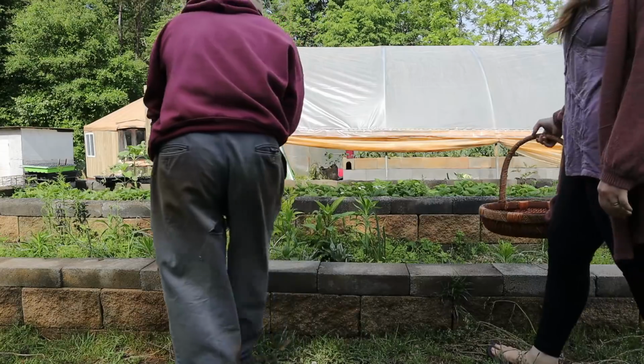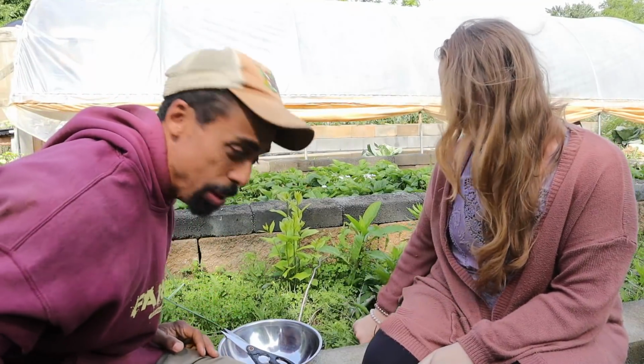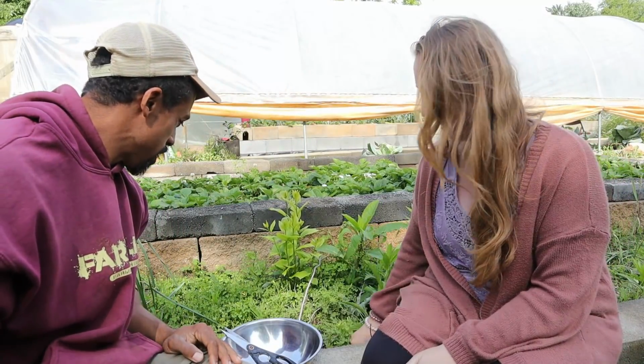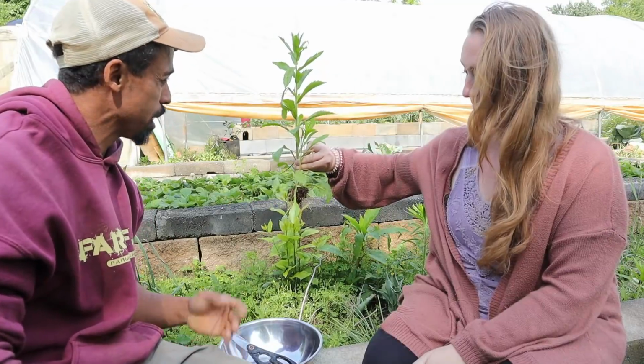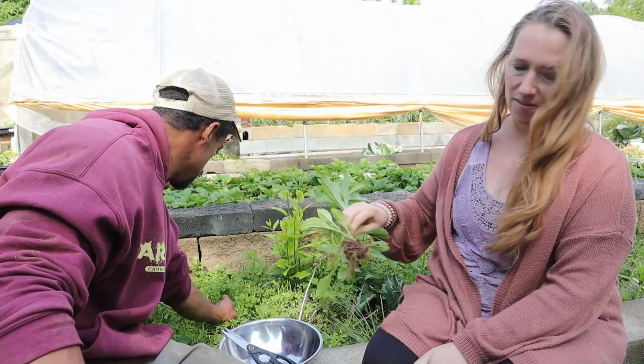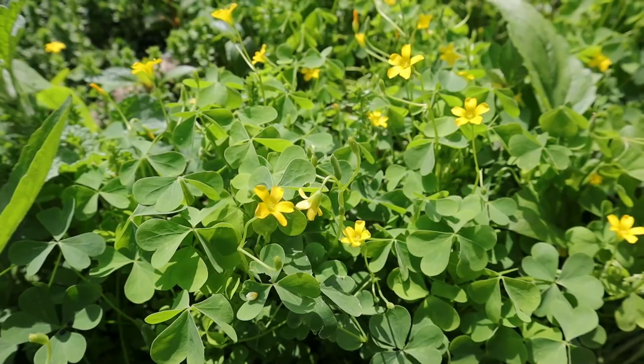Alrighty, I think we'll pull some from right here. So we need to weed this bed anyway. Yes, because it's got a number of things growing in here that we don't want growing in here. Like, I don't know what that is, but I do know what this is right here. This is some good stuff right here. I like this stuff. It is wood sorrel.